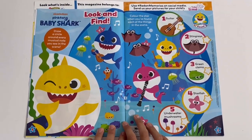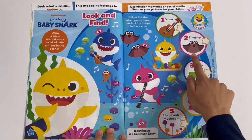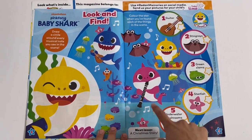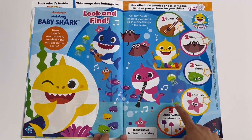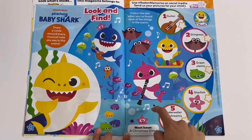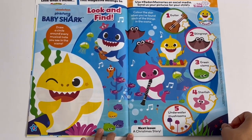Baby Shark, look and find. So the things you have to find are 1 guitar, 2 stingrays, 3 green clams, 4 starfish, and 5 underwater mushrooms. So let me find them all. And colour a star when you found them.